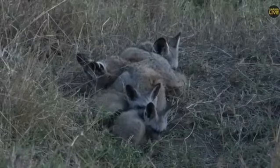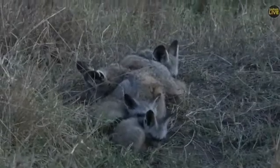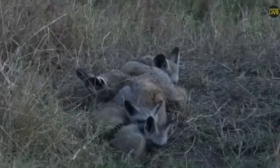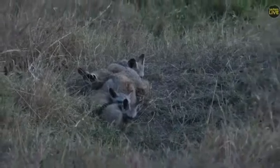A little ball of fluff. The family all nice and congested together. Maybe not enough space in the hole for all four to be together, but definitely still some sleepy little foxes there.